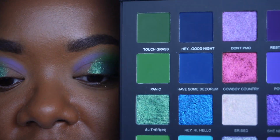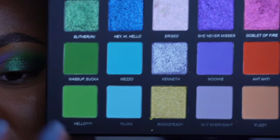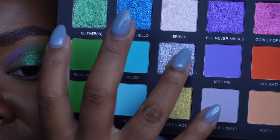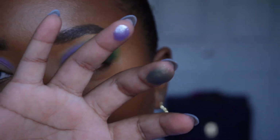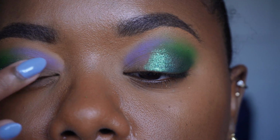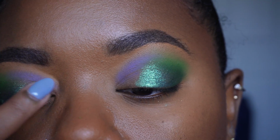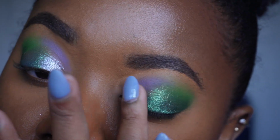Oh, that's so stinking pretty. That shade is called Slither In, but we're gonna go into Kenneth, which is that like icy purple. We're gonna put that into the inner parts of the eye here. It looks almost silver on me.